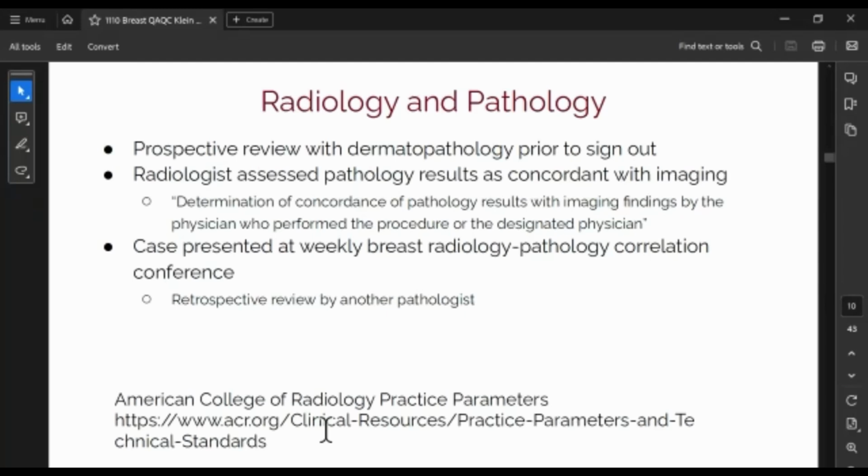And a few days later, we had our weekly breast radiology pathology correlation conference, which every week we look at every image-guided breast or axillary core biopsy and decide whether radiology and pathology agree. That was another pathologist and another radiologist, and it's deemed concordant. So now we've had a couple layers of review so far.